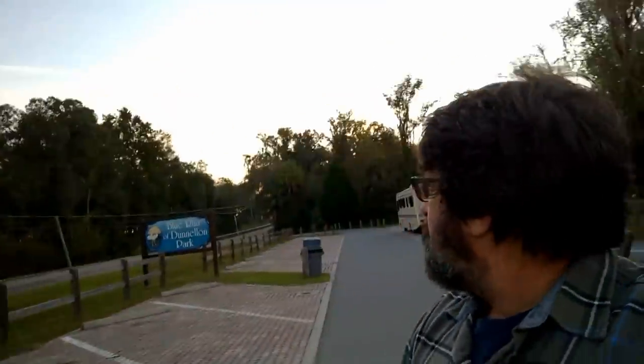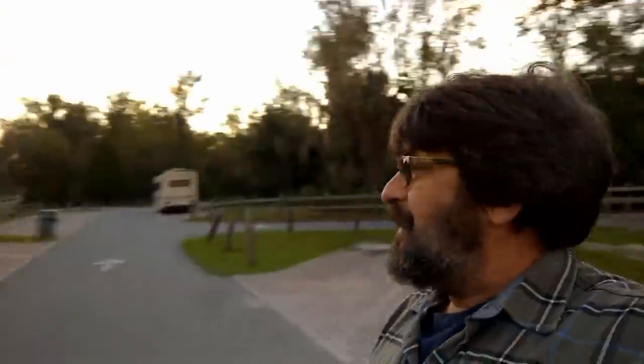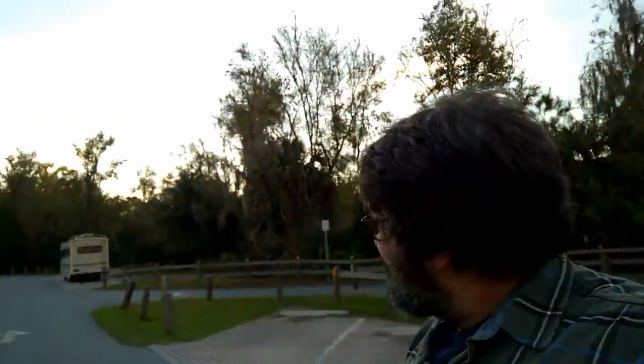Blue Run of Dunellen Park. Out walking Bella this morning. I almost said the Tioga. The Bounder. Haven't named her yet.